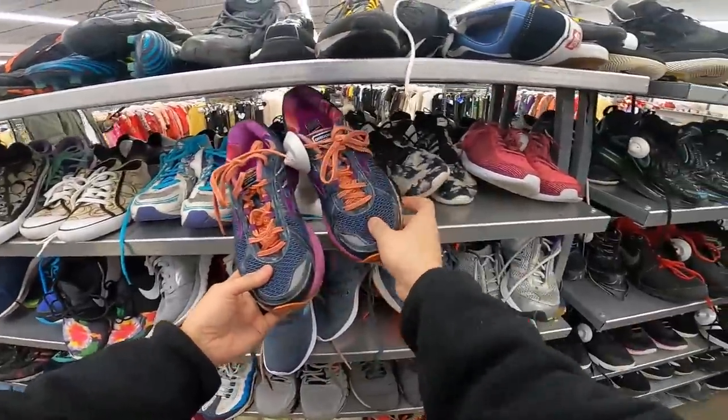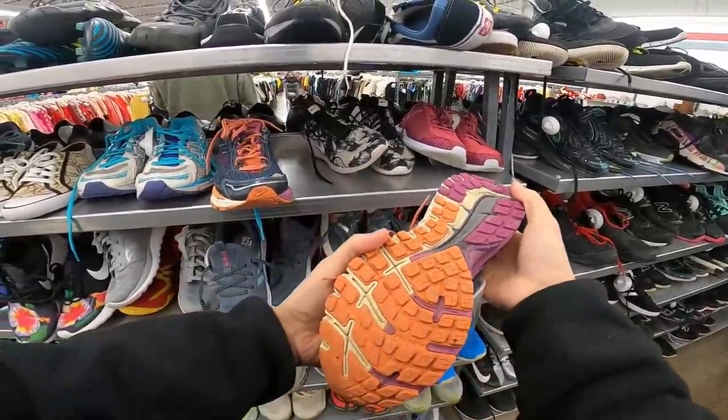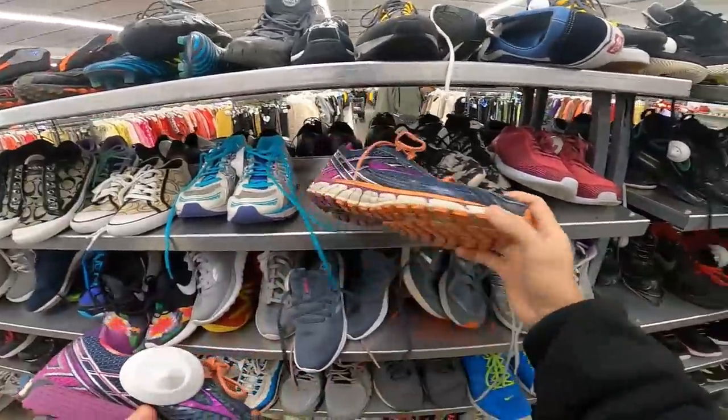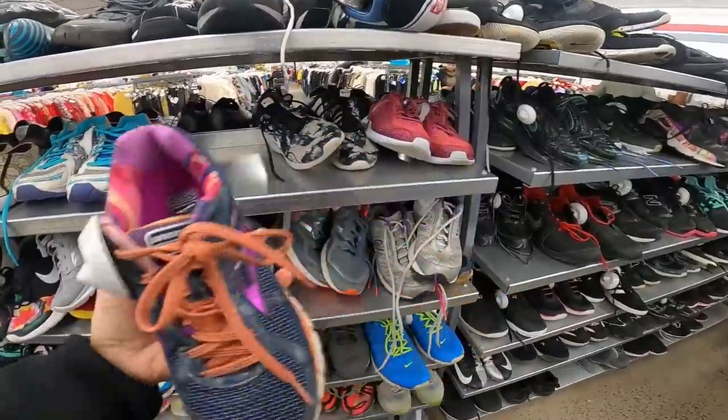$5.99 for a pair of Brooks is pretty good. The soles did have a little bit of wear closer to the toe, but for $5.99, I mean, Brooks aren't as good as they used to be, but for $5.99, I'll pick it up. It'll be like a $25 sale.